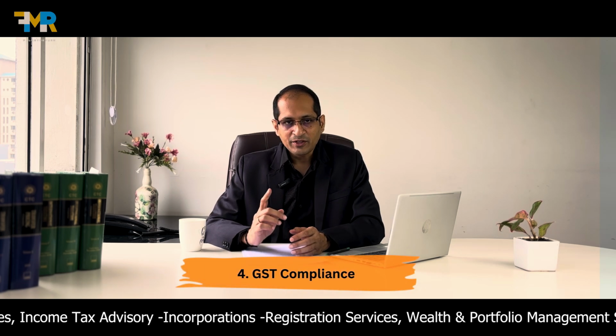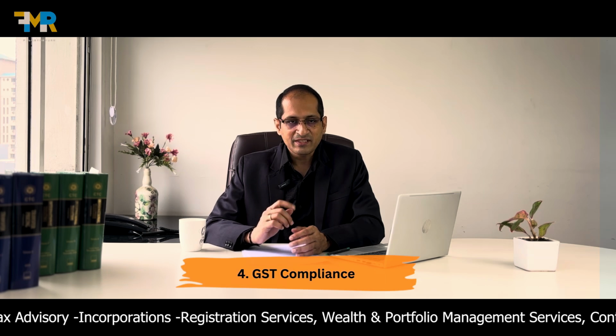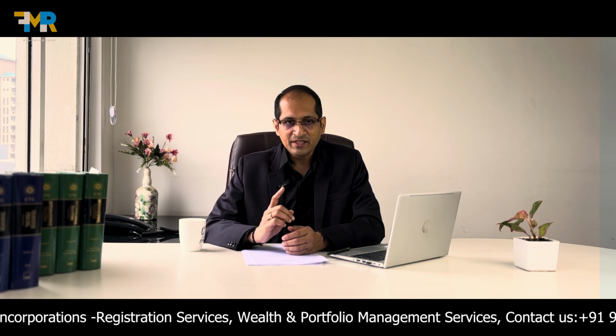Fourth, GST compliance. If your LLP is registered under GST, and it should be if your turnover exceeds the threshold, then filing GST returns is a regular affair. This involves submitting forms like GSTR 1, GSTR 3B, and the annual return GSTR 9. You'll also need to maintain detailed records of sales, purchase, and input tax credit. It's a bit like keeping a diary of your transactions. Staying consistent and accurate will save you a lot of trouble down the road.